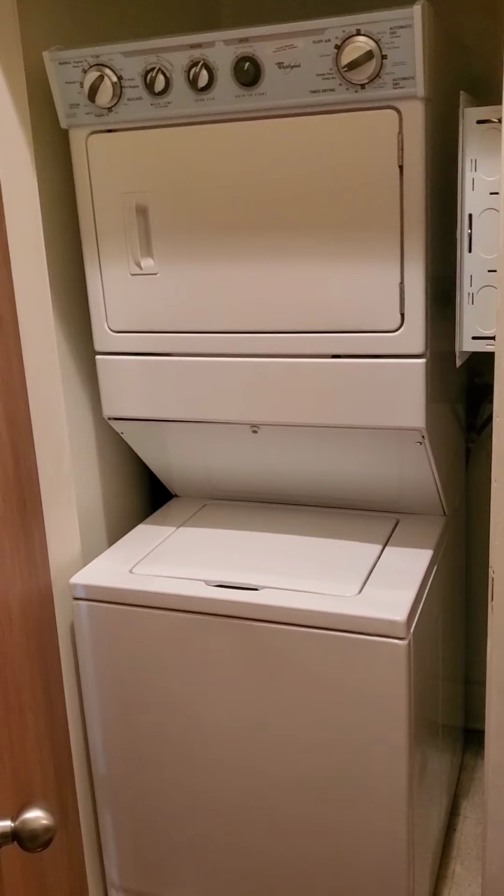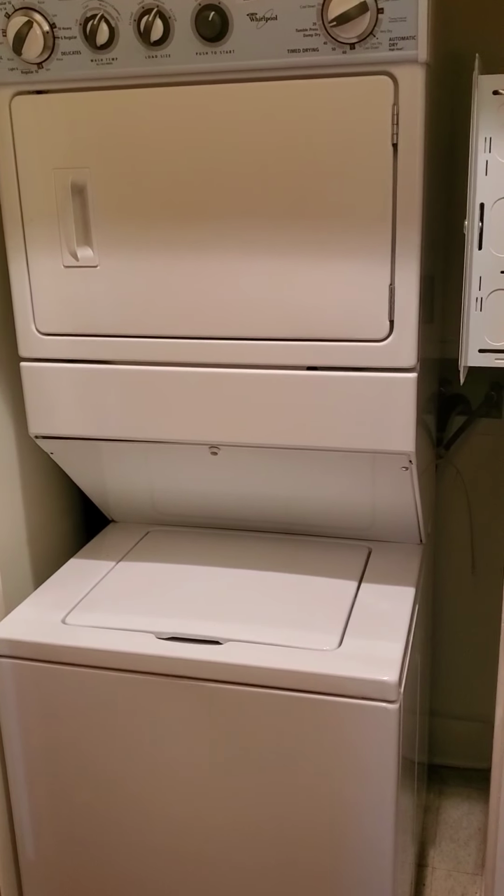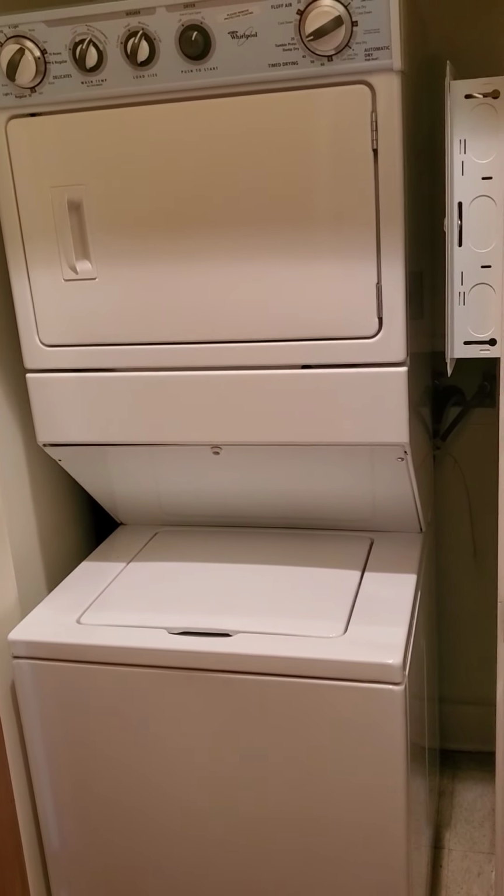Washer and dryer in every unit. This particular one happens to be a stackable. All of our other units will be full size side by side.